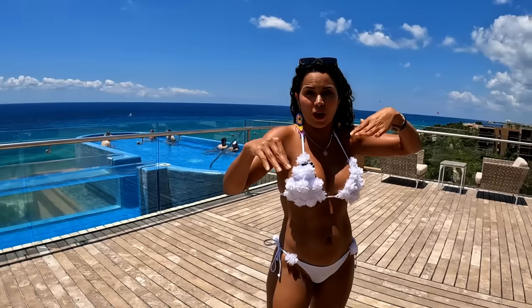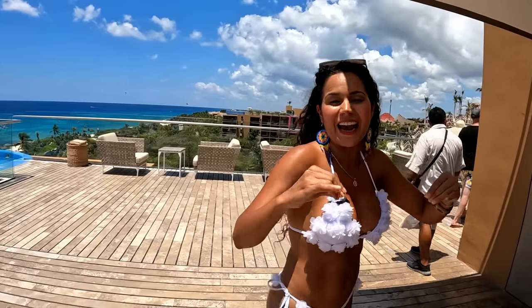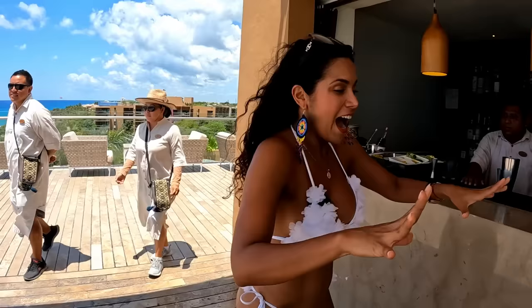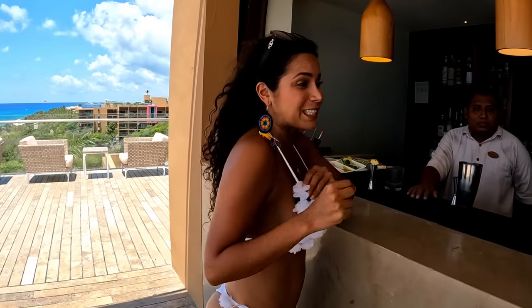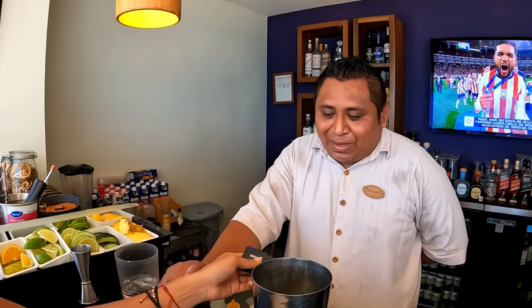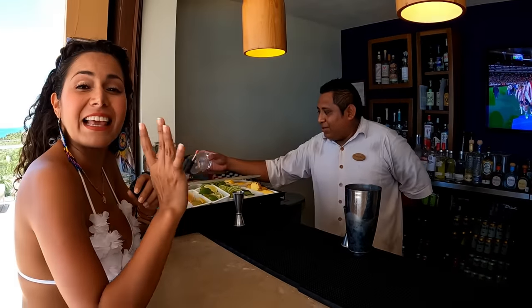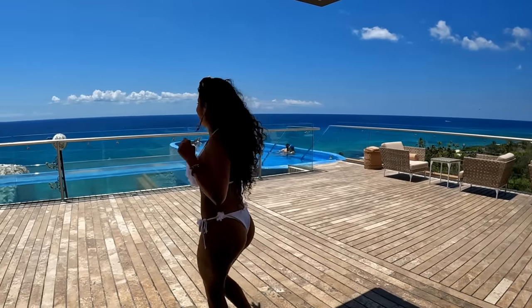Let me tell you that on all the rooftops there is a little bar to come and have a drink, and the signature drink of this bar, guess what it's called? Cozumel. My friend Ricardo recommended it to me. Richie, what's in this delicious drink? It has pineapple juice, mezcal, guajillo, lime dash, and passion fruit. Well, please make me one of those to see how the Cozumel is with this beautiful view of Cozumel.